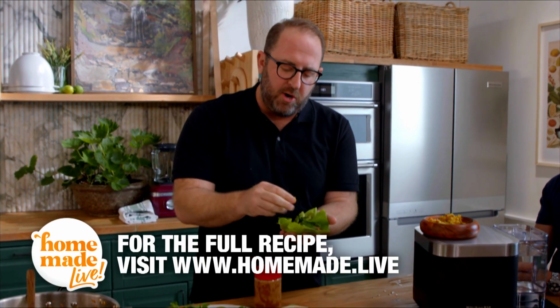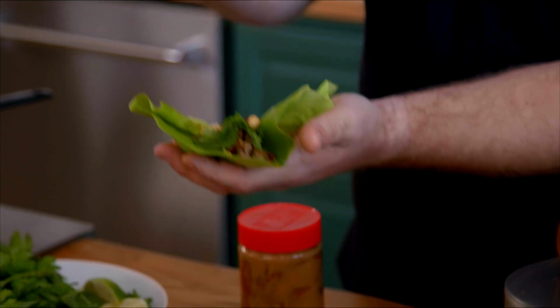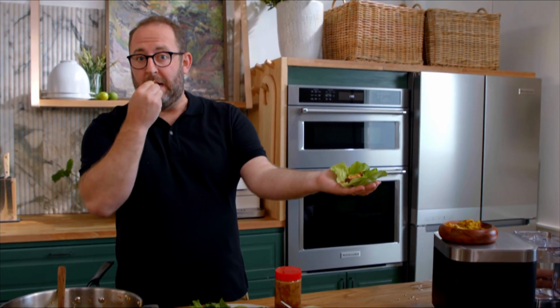Then you can just tear up some fresh herbs. We have mint coming out of our ears at our house right now. We got some peanuts if you want it. You don't need any of this. If you just wrap up the lamb in this lettuce, you will love it. Here's our peanut sauce and you stuff that right here and you are a very happy camper.